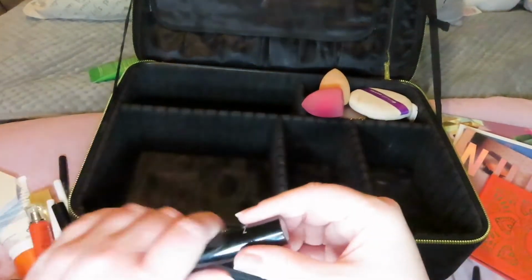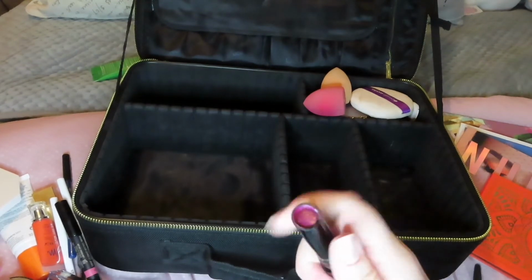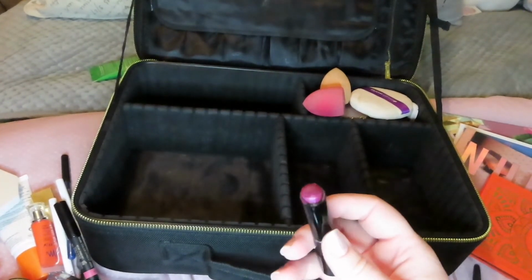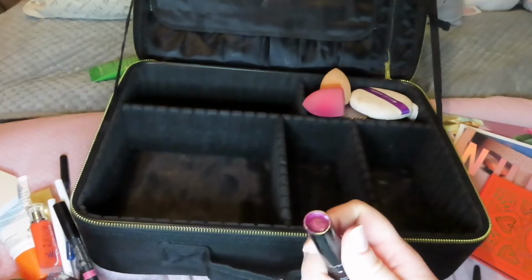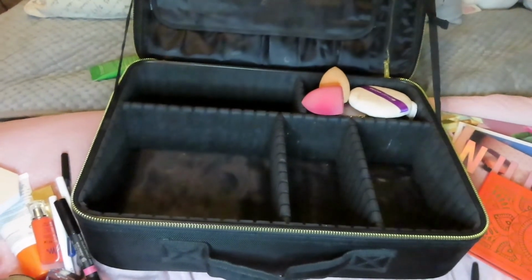I also felt the same way about this MAC lipstick in the shade Quite the Thing. I did similar with this. I used it as a balm because it is one of those balmy textured lipsticks. So really enjoyed having that, but I am ready to try something else in my collection.